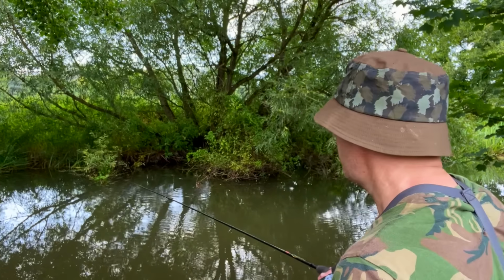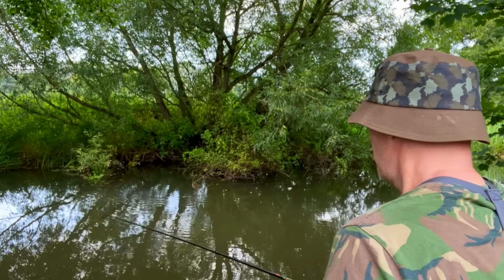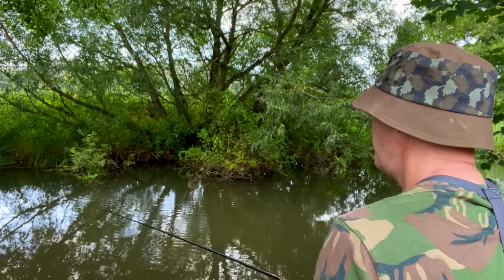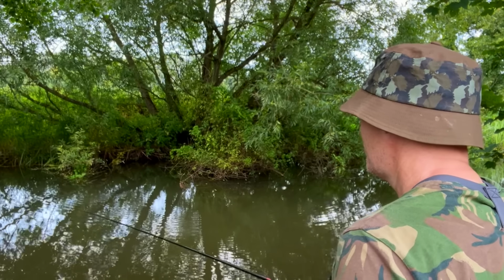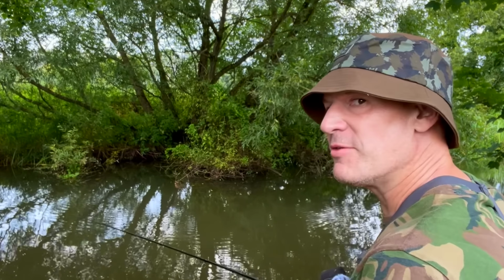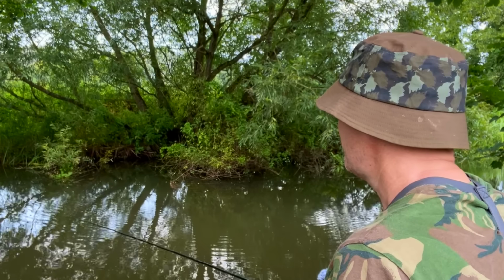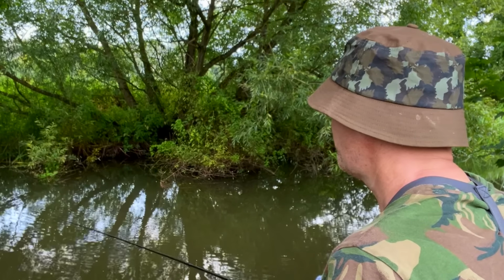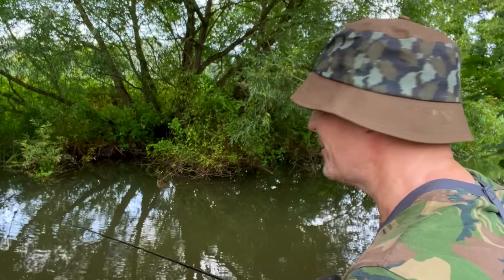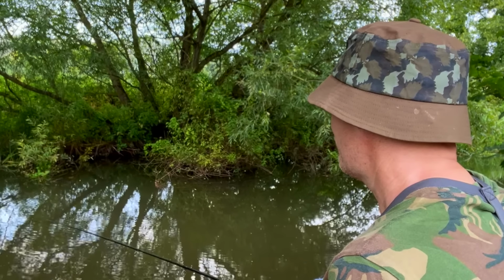So we're back on the main river. Really enjoyed that little diversion onto the tiny stream. It really wouldn't surprise me if there's some big fish in there too. Obviously didn't give it too long, but so much of the main river to explore too.